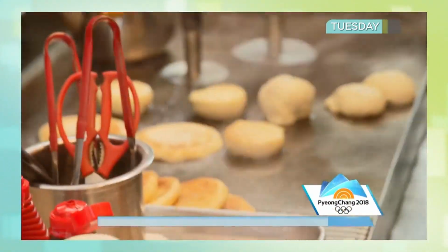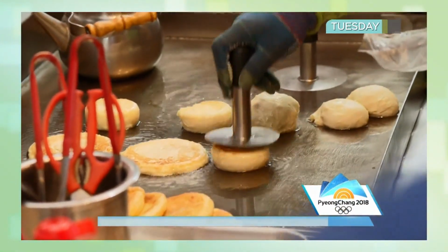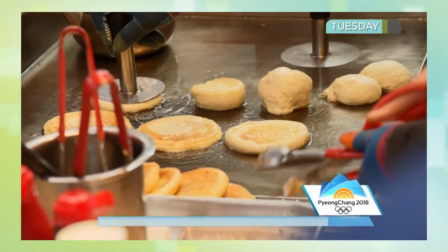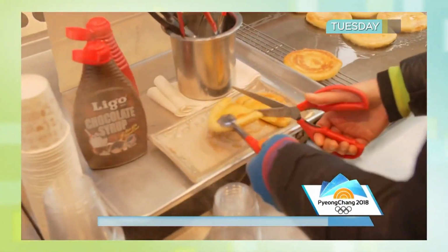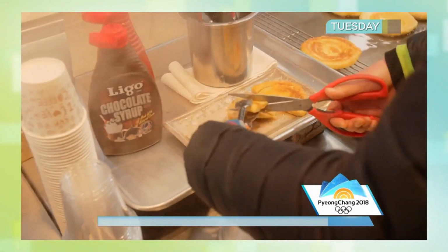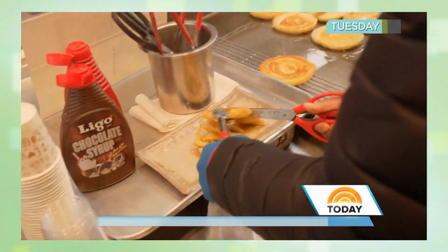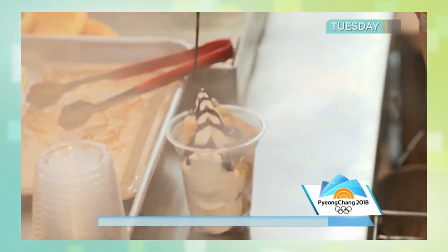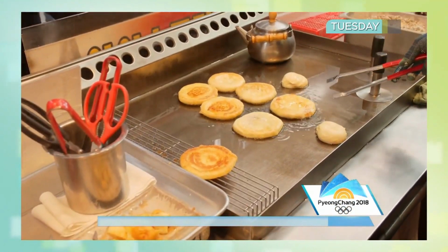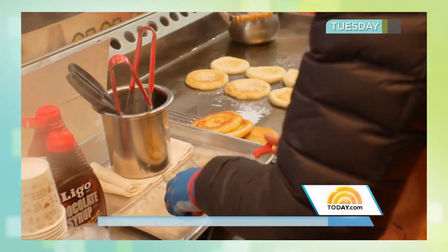See? Come to mama. On Tuesday, the NBC Today Show hosts sniffed out popular Korean street food while covering the Olympics in Pyeongchang. Top of their list, these sweet stuffed pancakes called hotteok. The filling is usually cheese or brown sugar syrup, otherwise known as deliciousness. Savannah said they look amazing, and wouldn't you know it, Becky Low would already be on the trail of this street food treat.